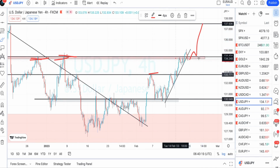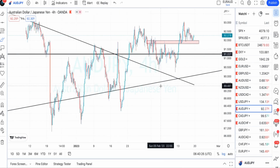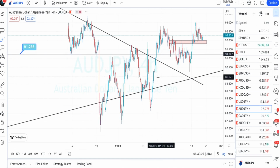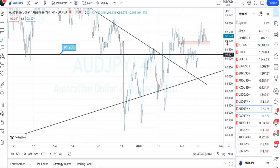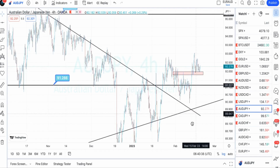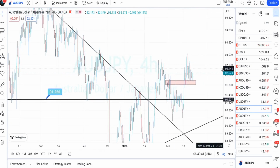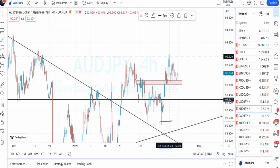So the next one is Australian dollar, Japanese yen. Here we are anticipating a bullish move since maybe the last 2-3 weeks, and we are still on it. Last week we saw a rejection at this particular level, which takes the pair to 929.20, but we have some retracement to this particular area. Here we have the support level.